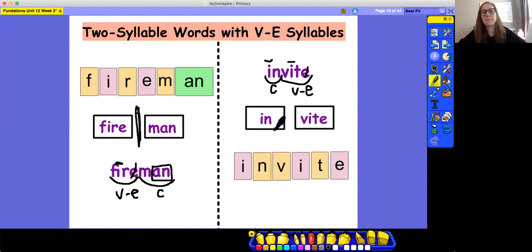Now, if we look at the word invite, if we look at these two syllables that I have split here, in is a word, but vite is not a word. So invite would not be a compound word because vite by itself is not a word. So fireman, both of those parts are words. That would be called a compound word. Invite, vite is not a word, so this would not be called a compound word. We will practice this more this week, but I wanted to remind you, compound word is that special term that we use for a two-syllable word that has two smaller words inside of it.